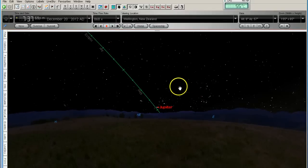This time we're going to do the same thing, but I'm going to zoom right into Jupiter. I've shown you what happens as Jupiter crosses the sky. This time we're going to zoom right in and see what happens to Jupiter.